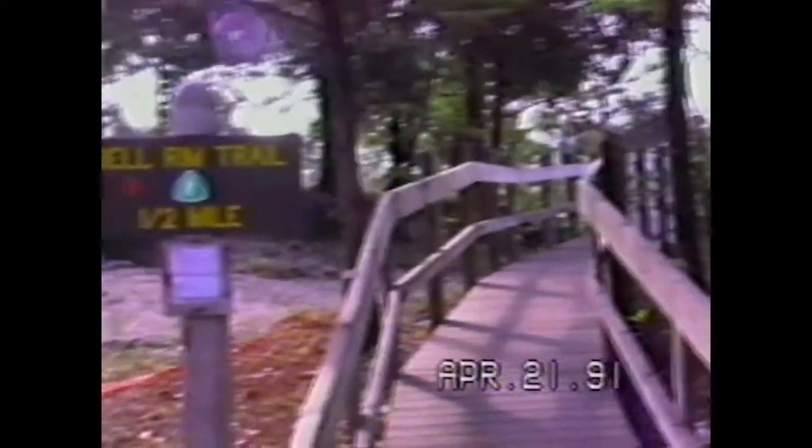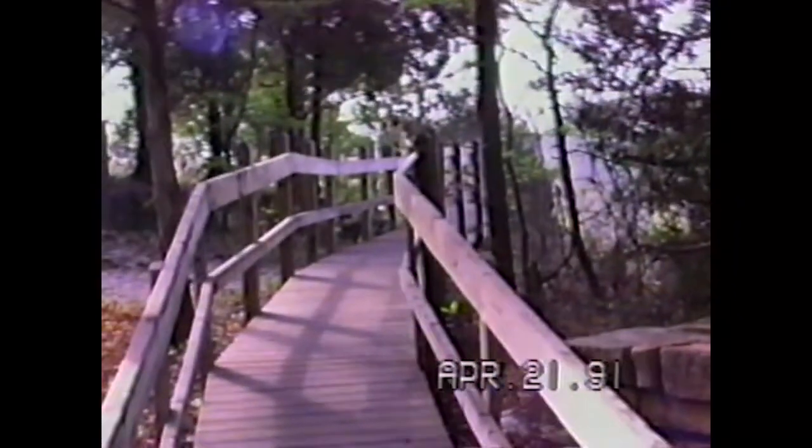This goes right down alongside the river. This is looking off over the valley. And evidently there's a trail down there of some kind on the other side.